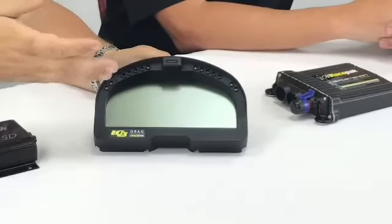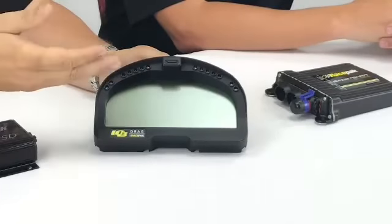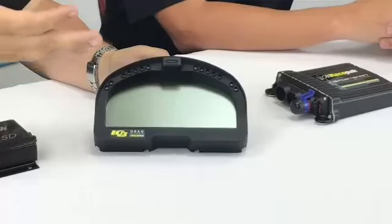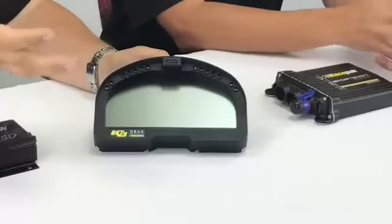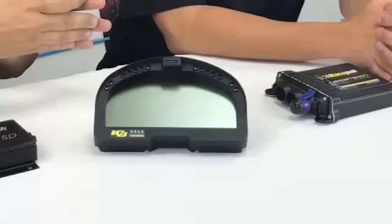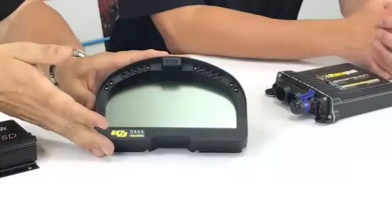And the neat thing about that is, because it's an internal channel, it doesn't take up any of the VNets, so you can still go ahead and take whatever the ECU is bringing across. And then most ECUs don't bring certain things across. You would be able to still utilize the VNet channels beyond that. So you can actually get a fair number of channels on your IQ3 Drag Dash.